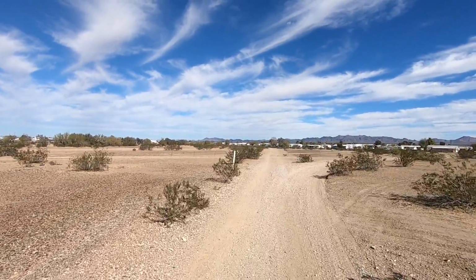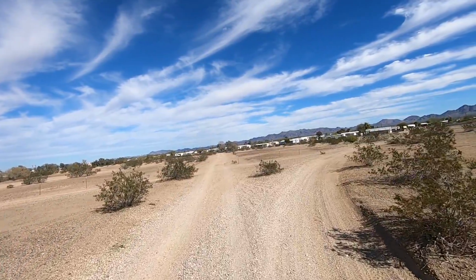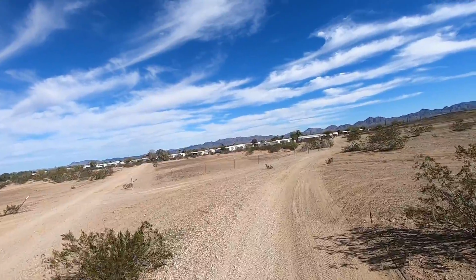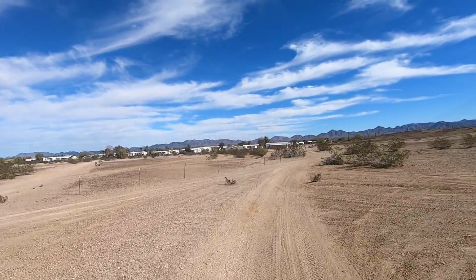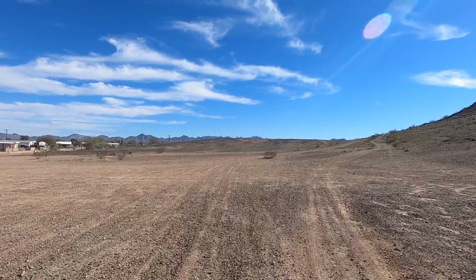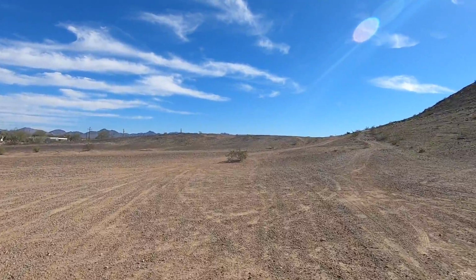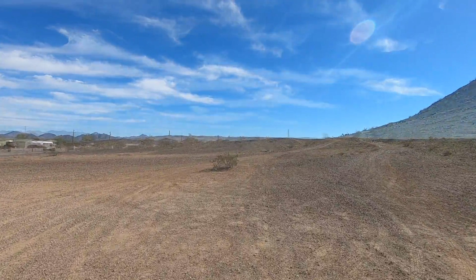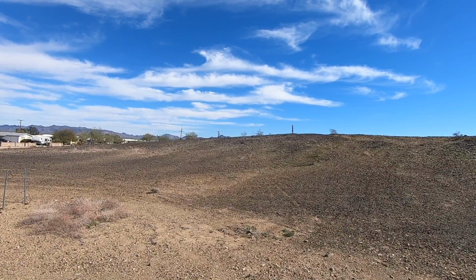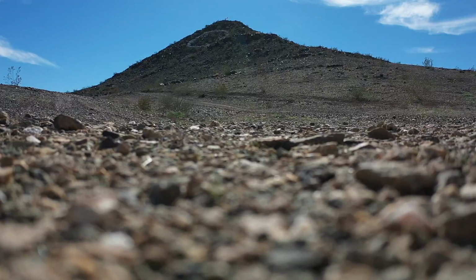All this stuff is within not even a half mile of each other. It's just real, real close. We're going to park up here at the base of Kuehn Mountain. People hike this all the time, but guess what? We're going to take the drone up. You'll get the view without the hike. Let me get parked here. All right, let's get up in the air.